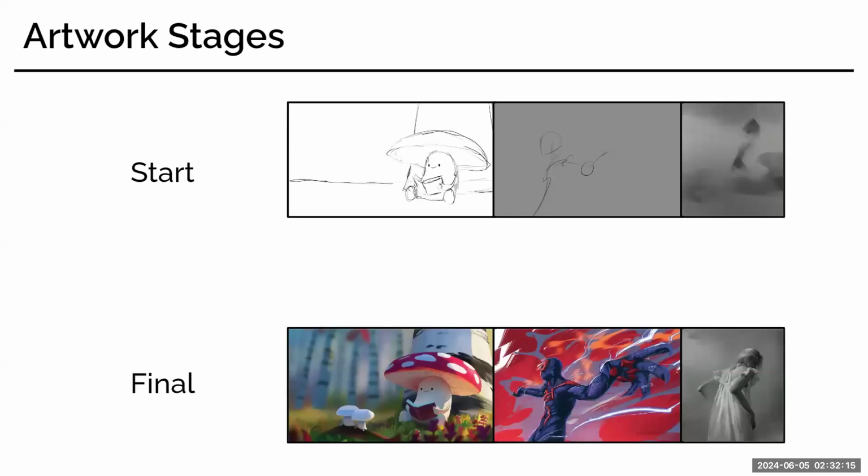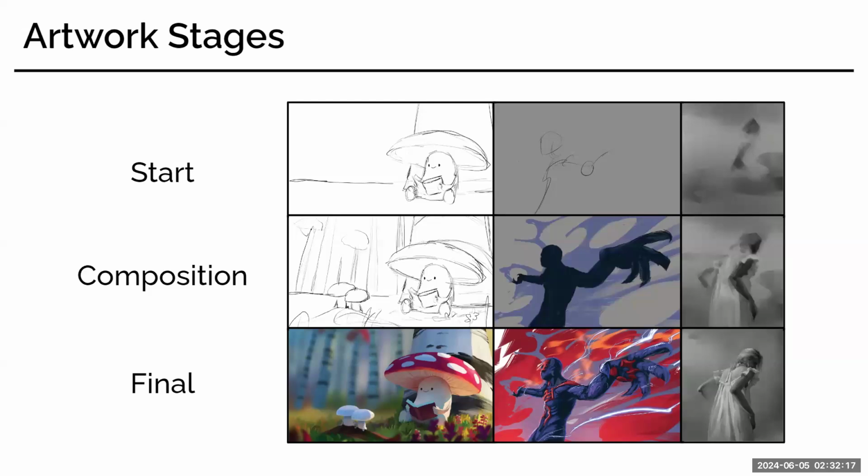Importantly, we looked at 3 distinct stages in the artworks, and this was done for analysis later on, just to make things a bit easier. We looked at start images, which again are the very start, end images, but we also looked at a spot in between at the composition stage. The composition stage isn't necessarily the dead center of the creation process, but it's the point at which everything in the final image is basically there, but it's just not fully fleshed out yet.